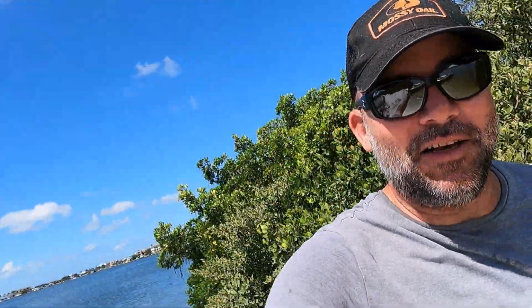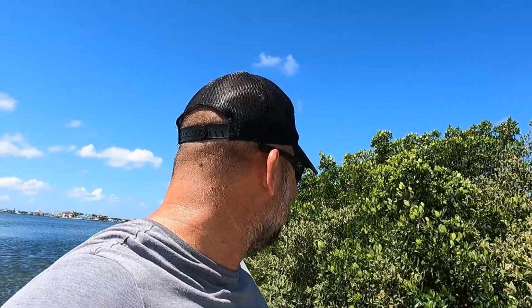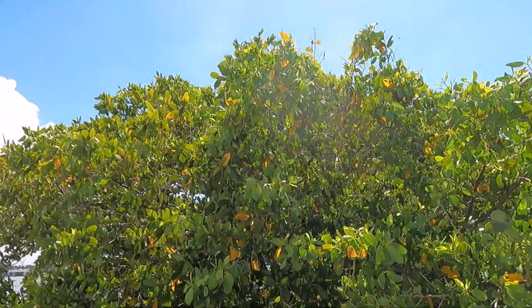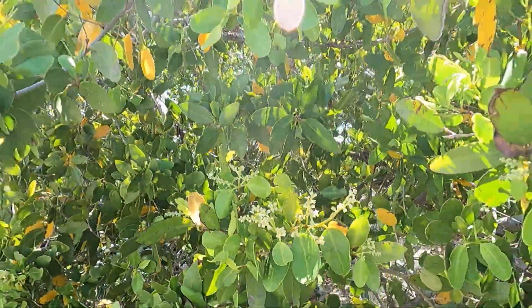And I love being out here seeing these bees, because even when I'm not out working bees, I see the bees and I'm reminded that my bees never take a day off. They're always out here working. And then over here is another species of mangrove. This is called a white mangrove, and they're blooming right now. And the bees do work these, but not as much as the black mangrove.